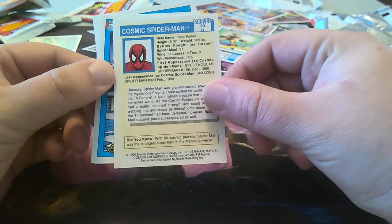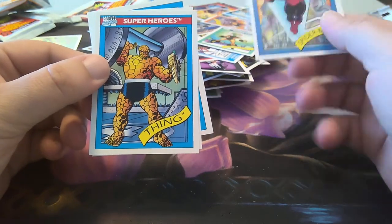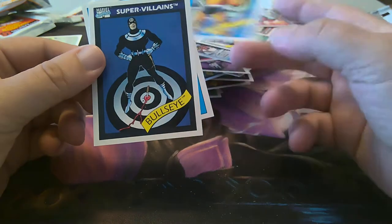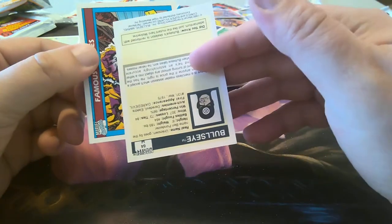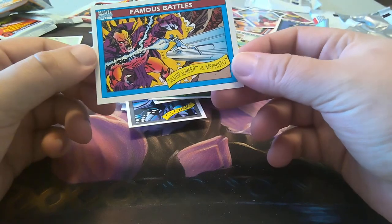Cosmic Spider-Man. That's cool. Cosmic Spider-Man. Super powerful. Super Spider-Man. The Thing. Bullseye. Super villain. That's cool. I like this guy. That card's cool, too. Look at that. Silver Surfer versus Mephisto.